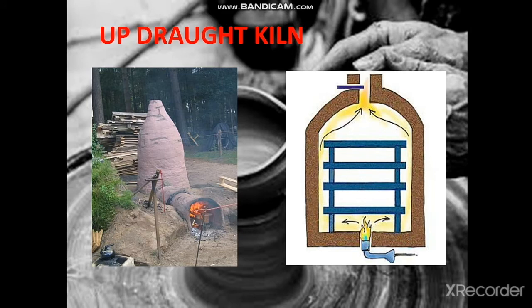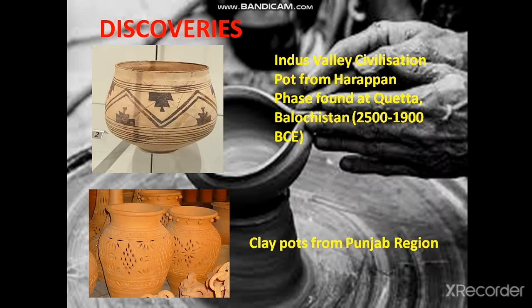This is an updraught kiln. It is very similar to a downdraught kiln in shape and structure, but the only difference was that the path of the exhaust was from bottom to top. There have been many discoveries that show how skilled the Vedic age potters were. The first one is an Indus Valley civilization pot from the Harappan phase found at Quetta, Balochistan, dating nearly 2500 to 1900 BCE. The second one is clay pots from Punjab region.